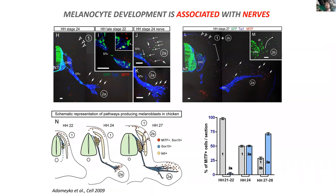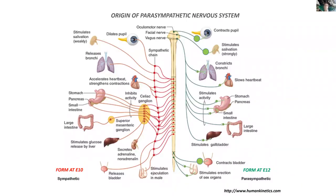Then after we had this story, we thought, well, what if these cells along the nerves, these Schwann cell precursors, are so multipotent that they generate other cell types, not only melanocytes. There are probably some other locations to which they contribute. And we started to think, well, we know that there are two compartments in the autonomic nervous system. One is called the sympathetic nervous system, this one on the left, and there is the parasympathetic, the green one, on the right. And the sympathetic nervous system is very well studied.